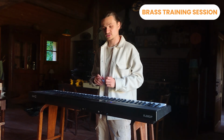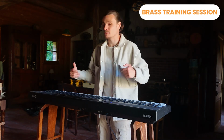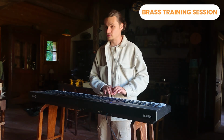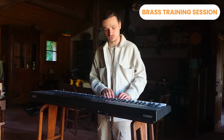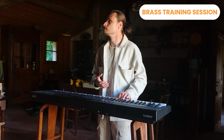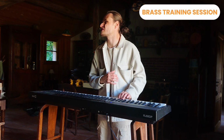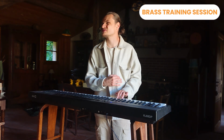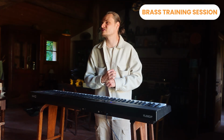Yesterday I worked on the brass like this. Now I want to work on the texture by playing with the different notes on the chromatic scale. The goal is to find the optimal texture for each note. I will start from a B because that's my lowest comfortable note. Let's go to the C. C sharp.